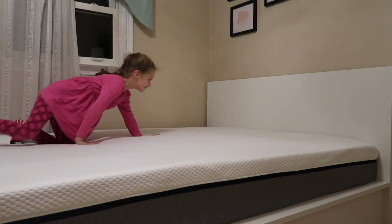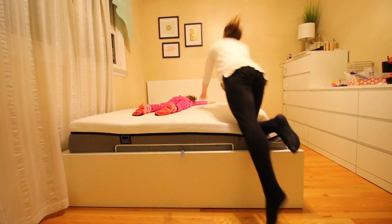The bed itself is super comfortable. My sister was literally obsessed with it. Once she laid down, she couldn't help herself. It's super soft but also super firm. And when I switched to a Lol from my previous mattress, I stopped having back pain.